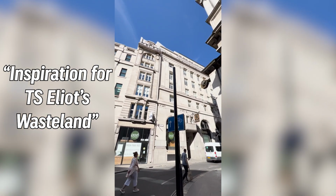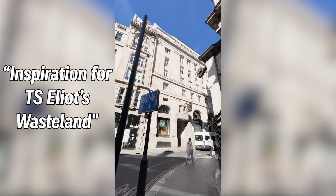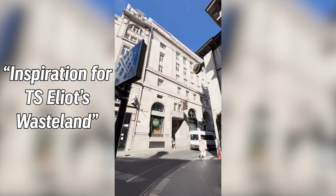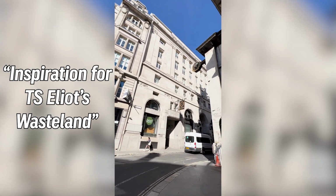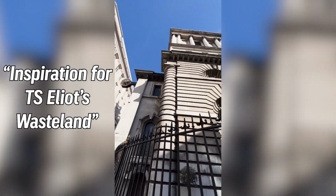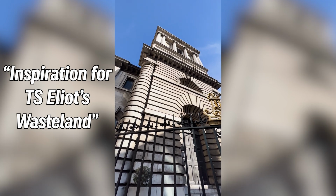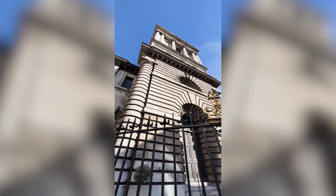Incidentally, T.S. Eliot used to work just over the road up here in Lloyd's Bank headquarters. He was very senior, head of internal communications, and in his work, The Waste Land, he talked about the church bells here, ringing right next to his office. He claimed that they made a dead sound on the final stroke of nine.